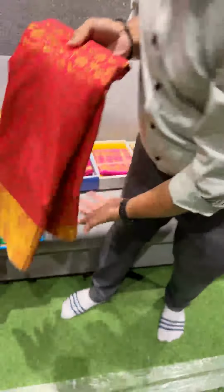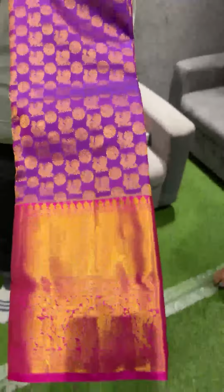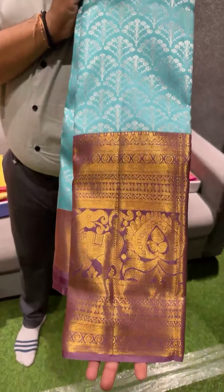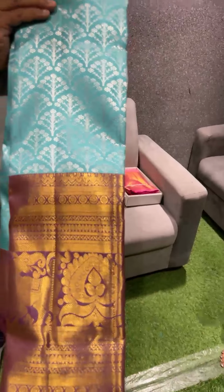One more red bridal saree you've been asking for, and you'll be amazed by the price. This is just 10,099. Just 10,000 rupees, 99. Budget friendly sarees. Look at this, purple and pink border. Again, the price is 14,249. Today's collection is a collection of unique sarees. Oh wow, look at this. Very, very beautiful combination.